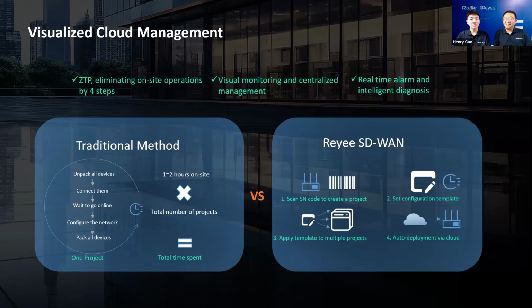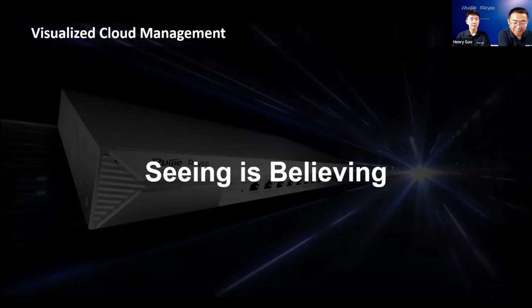But this solution will launch, I think, in the middle of September. And I wonder if there is some interface you can show me, so I can have a look at the features and the interface of the SD-WAN solution. Yeah, actually it's under testing already. So let's log on to the SD-WAN testing webpage and see what SD-WAN really looks like.